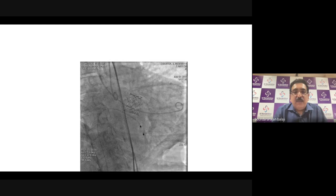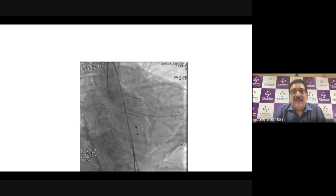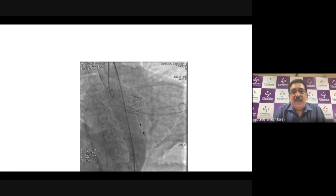And this patient literally had a cardiac arrest because his valve was so tight. And once the valve crossed the native aortic valve, we had to literally deploy the valve during CPR. And this patient had a good result, and he recovered in 24 to 48 hours. He went home on day 3, and he's now back to his routine life. And these procedures can also be done now. And we are doing this transcatheter aortic valve implantation in our hospital also.